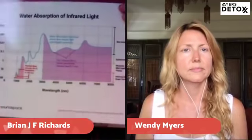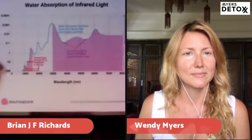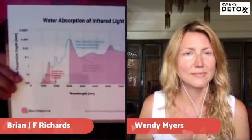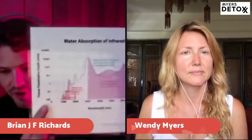But there's another big difference between near and far infrared, and that's what I mentioned about water absorbing light. So I think I have another chart. Oh, yeah, I do. So this is a chart that's called the water absorption chart. You can search this online. This is a very old, well understood concept. This is the light absorption spectrum of water. So water absorbs different wavelengths differently. And you can see this on our sauna therapy page up close.